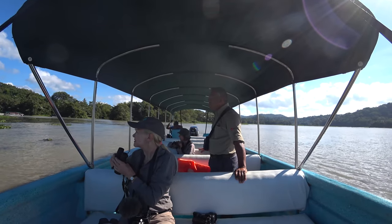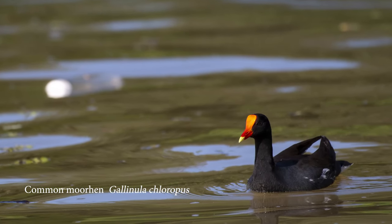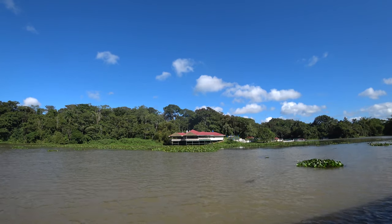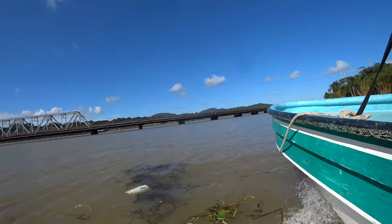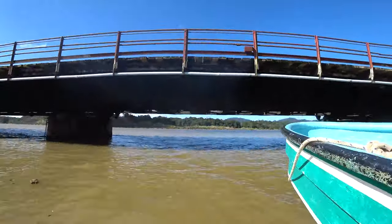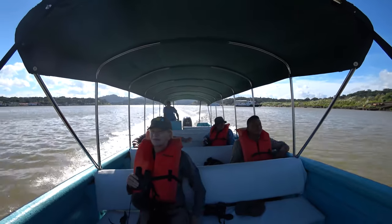Juvenile moorhens in there too. Now out onto the canal itself for the short ride to Gatun Lake. It was created when Gatun Dam was built as a major part of the construction of the Panama Canal.